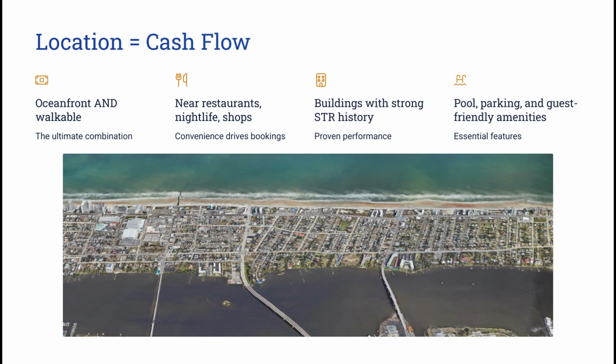In buildings with strong short-term rental histories. This is important when you're looking. If there's a short-term rental history on that property, you definitely want to get it and see what the current owner's doing. Make sure you're looking for units that have great amenities: pools, parking, game rooms. A lot of buildings have restaurants inside them now.